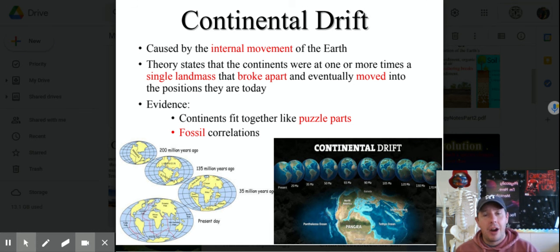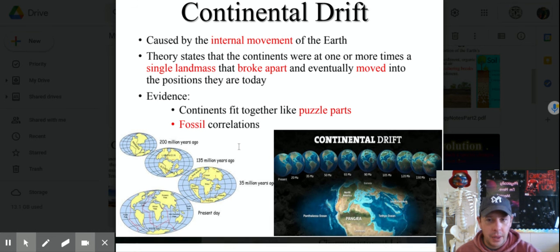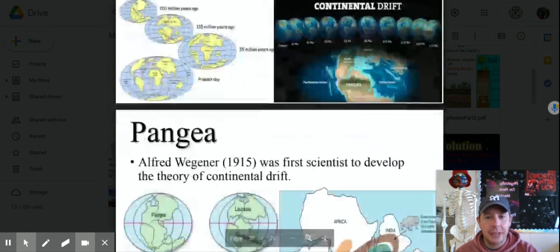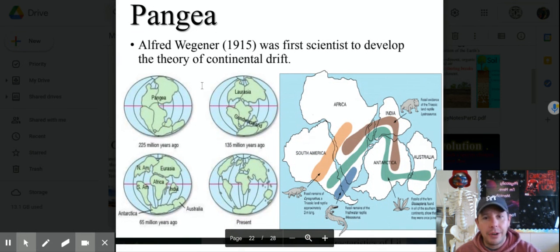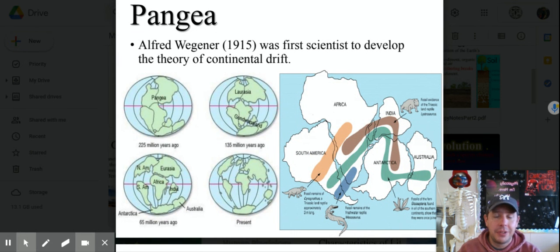Okay, so the idea that our continents are drifting around on top of the Earth's mantle is called the theory of continental drift. Now, this single landmass actually has a name. It's called Pangaea. Okay, Alfred Wegener in 1915 was the first scientist to develop the theory of continental drift, and he's just saying that the Earth is changing, and there are great forces here on the Earth that are causing it to change. So here we have Pangaea here.